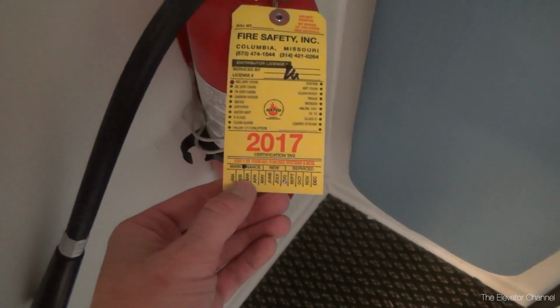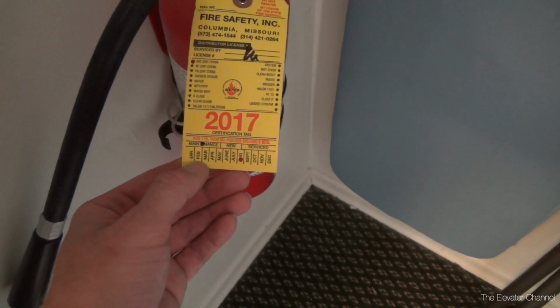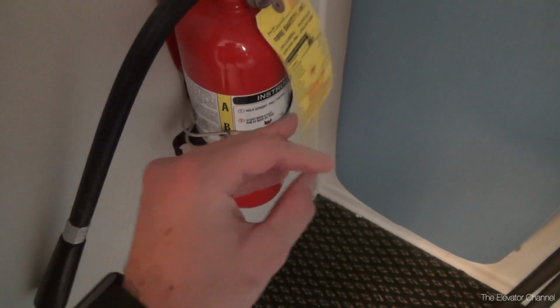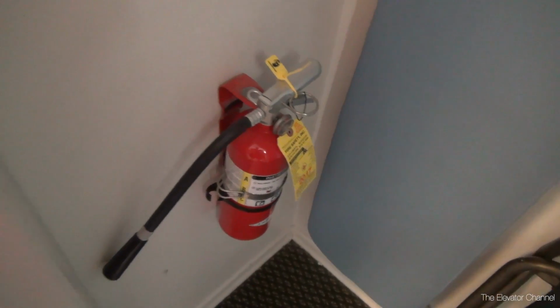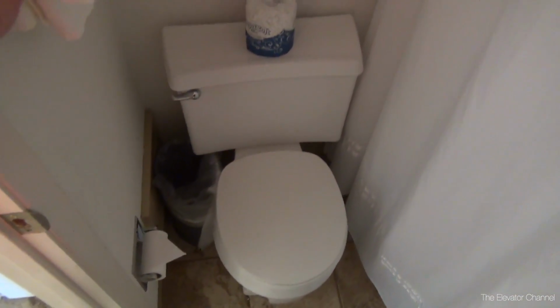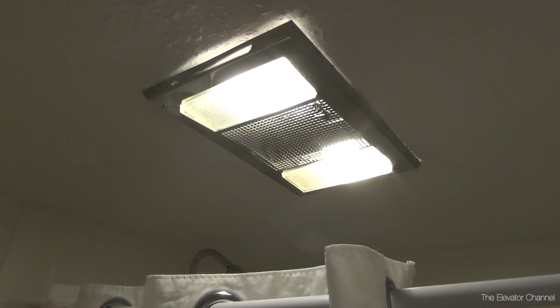And a 2017. These are usually only good for 2 years, so August. Well, I guess that actually, if it is what I think it is, that is still current, barely. Tile in here looks like it was probably redone at some point. Got a very cozy bathroom. Huh. I had lights just like that in my house, which was built in the 80s, so I guess it kind of makes sense.